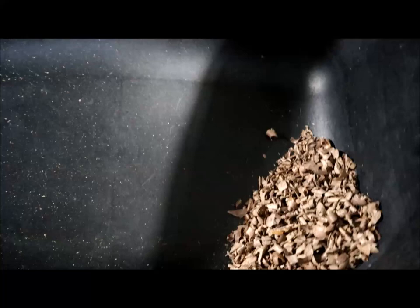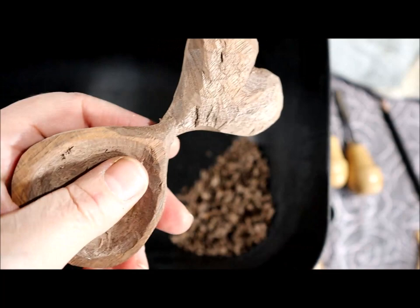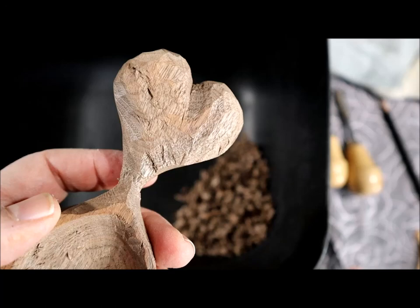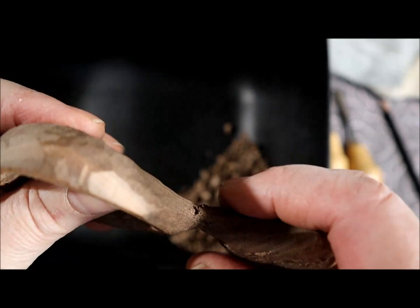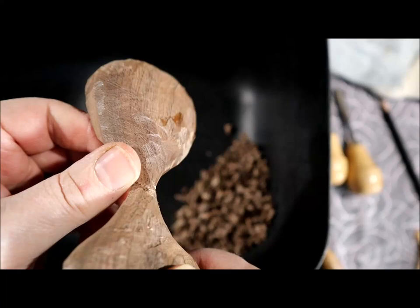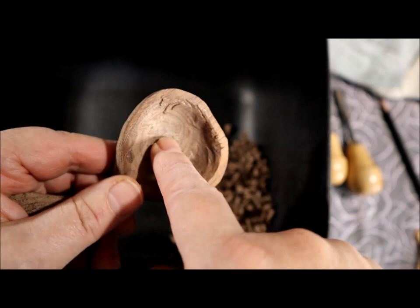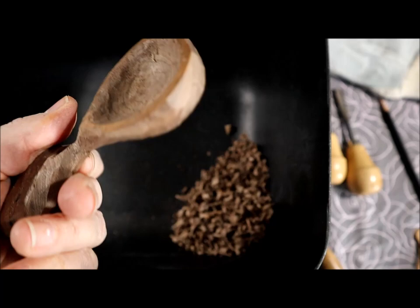So this spoon with the heart handles, I guess it's more of a scoop than a spoon, is coming along quite nicely. And I've just been working with these two knives mostly. Just those two. But now I'm going to do some more working on it, and I'm going to get raspy soon for getting it polished. And then we have a drill press with a round sanding wheel, and I think I'll do some sanding with that to polish it up.